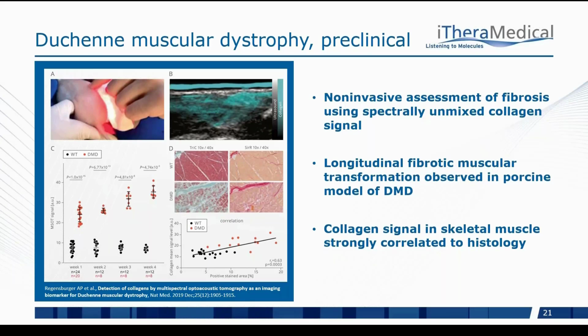collagen deposition in the muscles of these animals, with the supposition that as the muscles degenerate, fibrosis occurs and collagen increases. What we can see in the graph in the lower left is the black dots represent the wild type animals, where these values were very stable over that month, and we see increasing values in the collagen signals as assessed by MSOT over those first 4 weeks. This was all validated by histology, which was absolutely great.